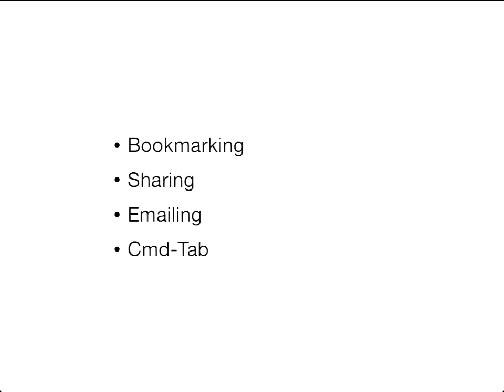And again, I think use cases are bookmarking, sharing, emailing, hitting Command Tab. I actually went to my email box when I was preparing for this talk, and something like 80% of all the emails that I had in my inbox had a URL to something. People really, really use URLs for all kinds of stuff.